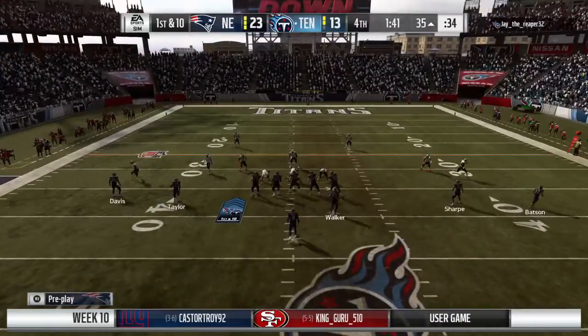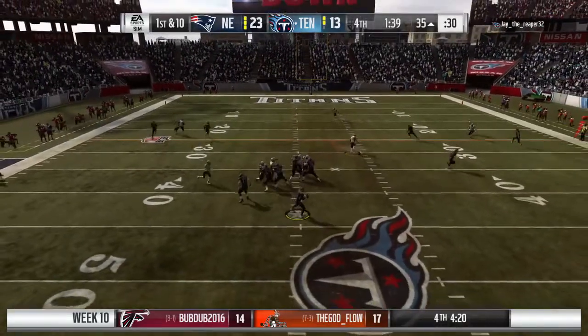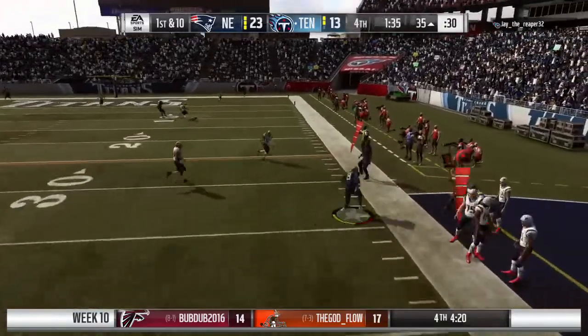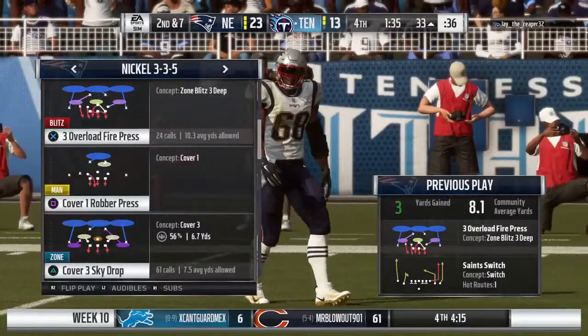Absolutely agreed. They have to up the tempo in this case, down a couple of scores. Want to make sure they have a chance to win this ball game. Mariota now, flushed out right. And he gets us down inside the 35 before going out of bounds. He'll get 3 yards on the scramble there.